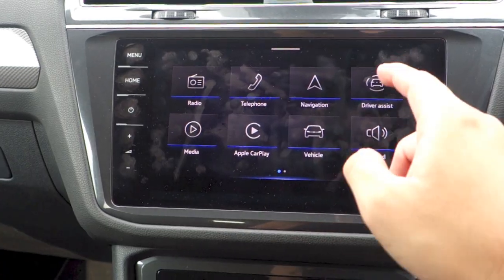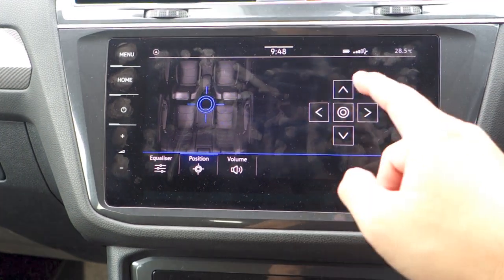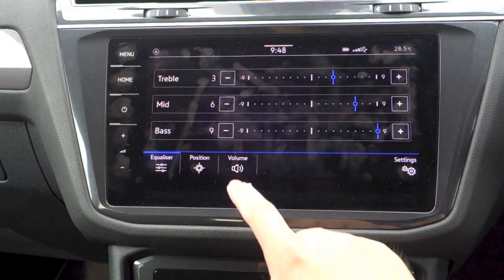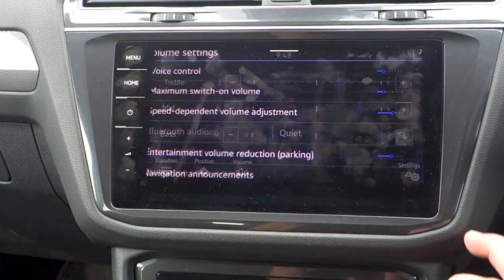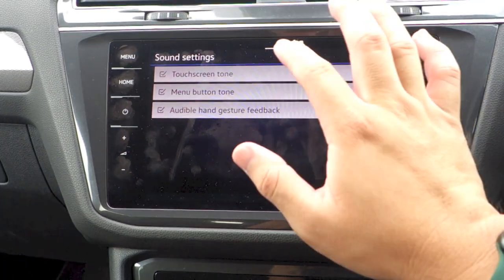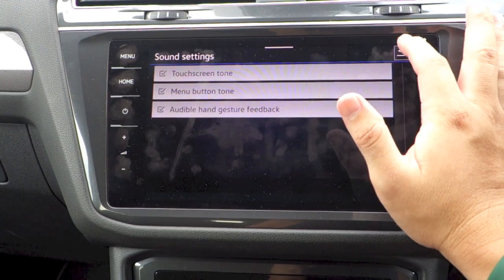But apart from your navigation, you also have your driver assist menu, and sound system settings, with your balance, fader, bass, mid, treble, your various volume settings, and your sound settings with your touchscreen tone, menu button tone, and audible hand gesture feedback.